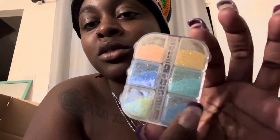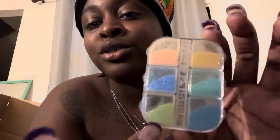We got some glitter. And I might use one of these glitters on my nails. Should I use one of these glitters? Nah, I'm not gonna use one of these. But I have two of the same thing, so I'm gonna show you them together. Opening it. So I got yellow, orange, I guess turquoise, navy blue, regular blue, and a neon greenish.